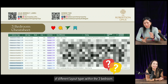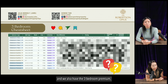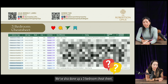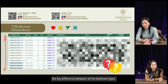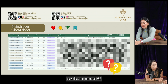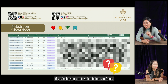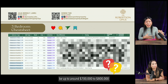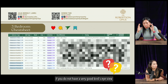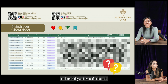So there's actually quite a number of different layout types within the 3-bedroom. We have the 3-bed plus flexi, we also have the 3-bedroom duoflex, and we also have the 3-bedroom premium, which Denise and I have covered. We've also done up a 3-bedroom cheat sheet which lists out the different collections, the key differences between all the bedroom types, the type of facing, as well as the potential PSF and the potential premium that you've got to watch out for if you're buying a unit within Robertson Opus, because the difference can potentially be up to around $700,000 to $800,000 if you do not have a very good bird's eye view of what's going on and how the developer is pricing these units on launch day and even after launch.